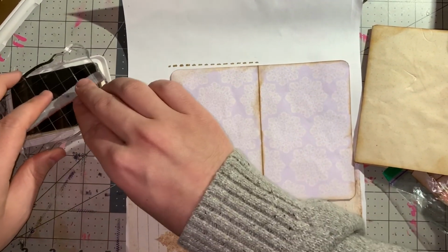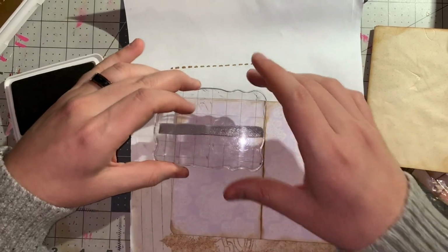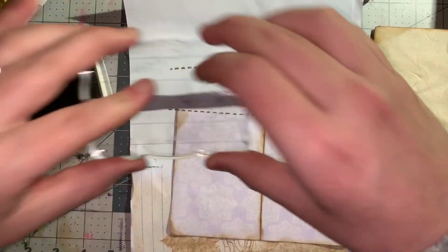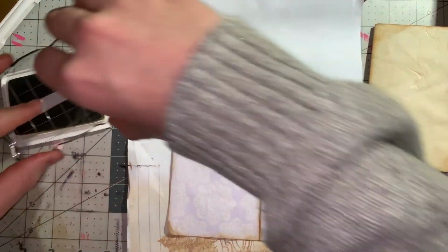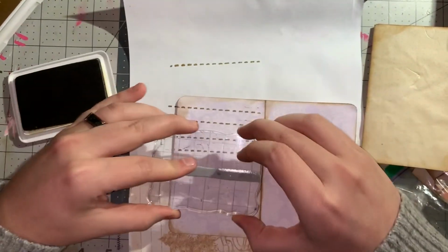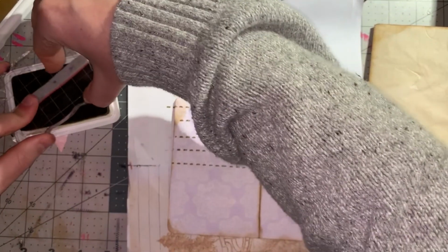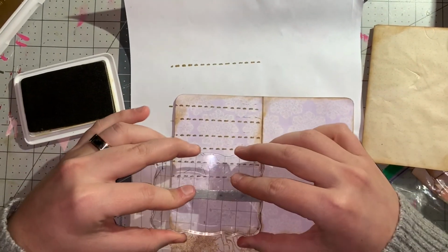And I'm just using some, no, coffee, archival ink. And we're just going to do some journaling lines. And I mean, these are going to be kind of wonky just because, first of all, it's a quirky, cute little journal. So it's not like I'm recreating the Bible or anything.